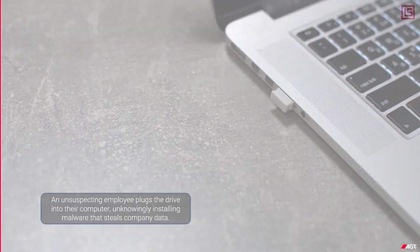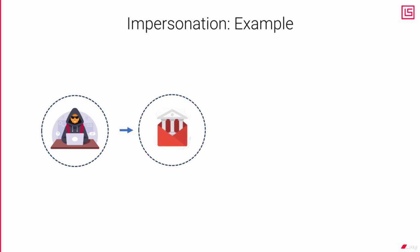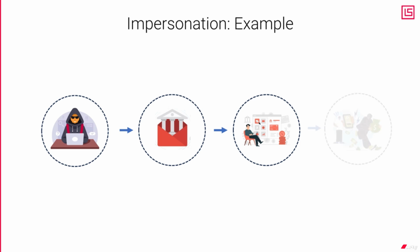Let us take an example of impersonation. An attacker impersonates a trusted vendor or supplier by sending an email to the accounts payable department. The email instructs the department to update the vendor's banking details for future payments. Believing the request to be genuine, the employee updates the information and the next payment is sent to the attacker's account instead of the legitimate vendor.